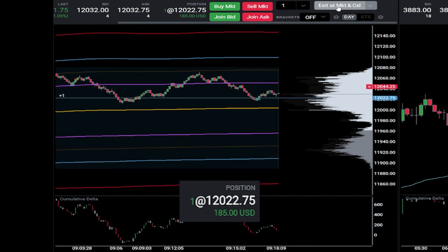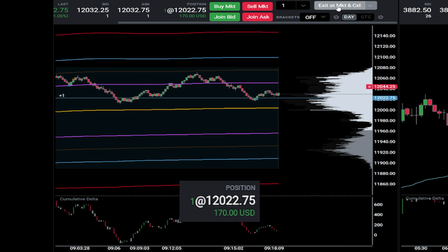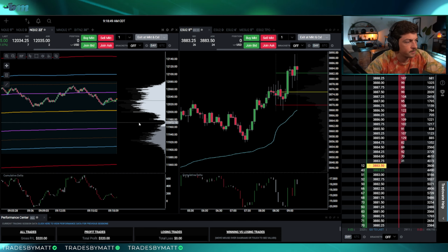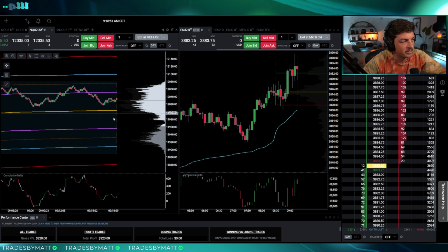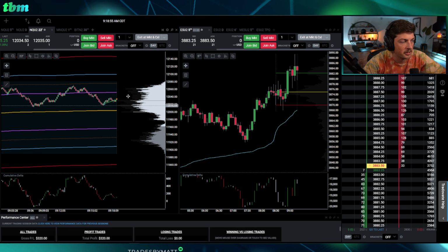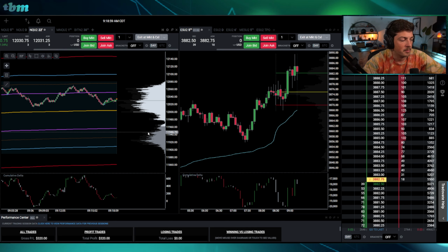I'm going to go and take that off. Just kind of sketched out by it. I don't really like this part. I was, again, basically no drawdown trade, getting up into that 10-point range. So I'm just going to take the 10 points and run.